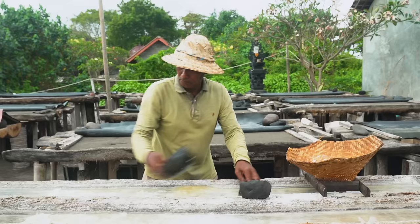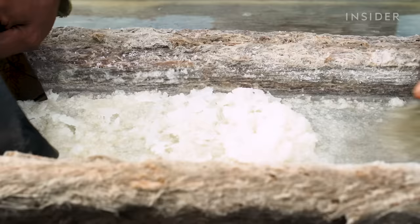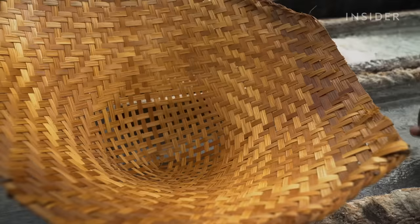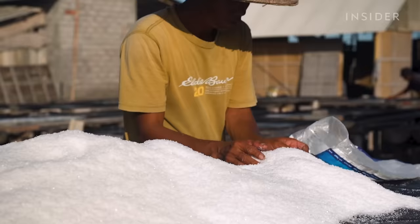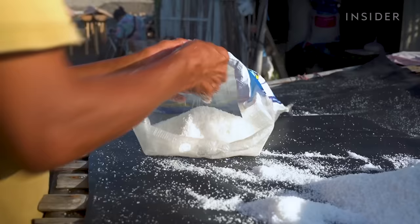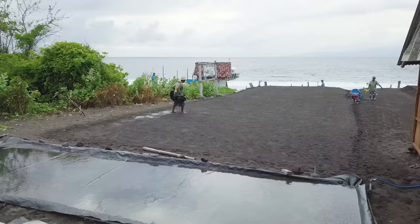But Indonesia imports around 2 million tons of cheaper salt every year, and the farmers face stiff competition. Farmers sell 1 kilogram of Palung salt for about $2. That's more than 3 times the price of mass-produced salt sold in most grocery stores, making it a luxury for the majority of people. Nangar's main customers are tourists who come here to see the traditional methods and often leave with salt.